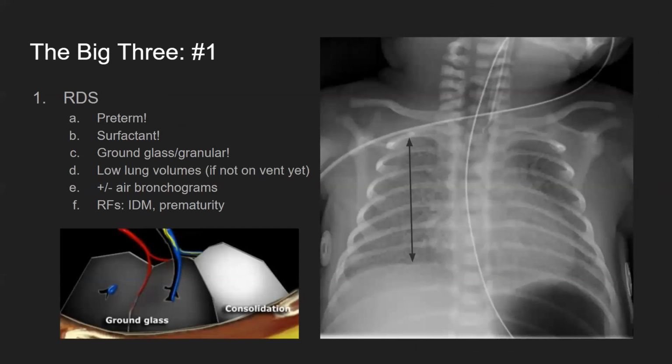All right, so when we're talking about any sort of respiratory distress and neonatal chest x-rays, Radiopaedia had basically the big three. So we're going to talk about those big three things. The first one is RDS.